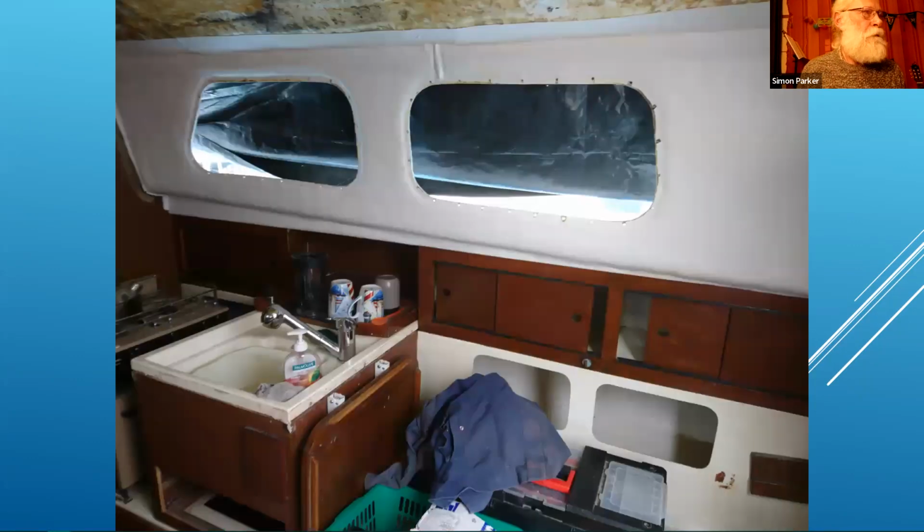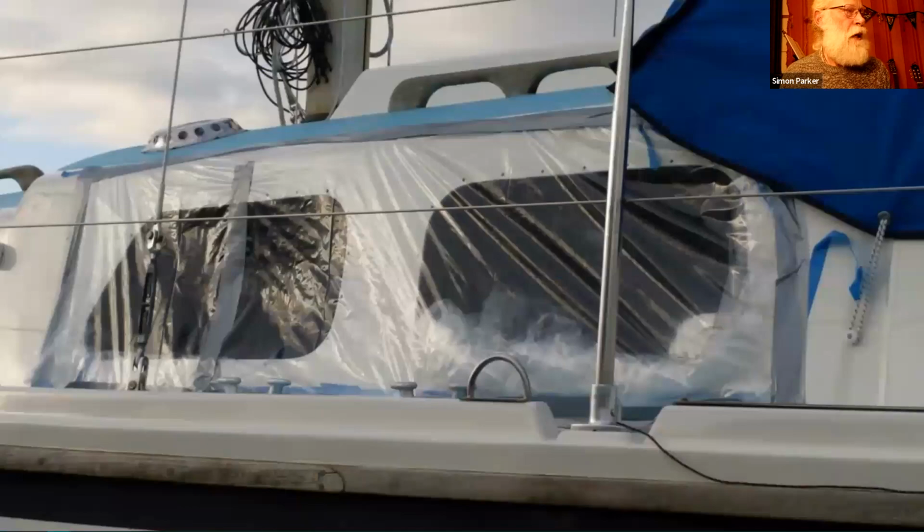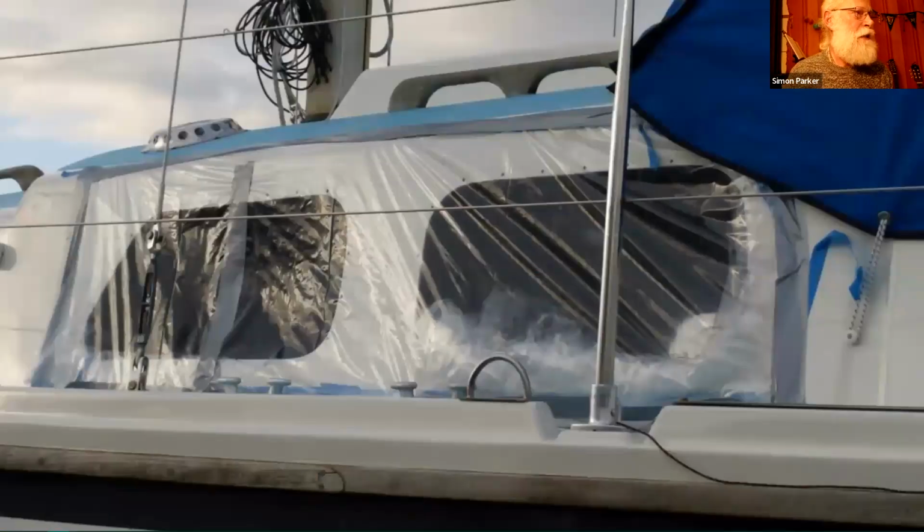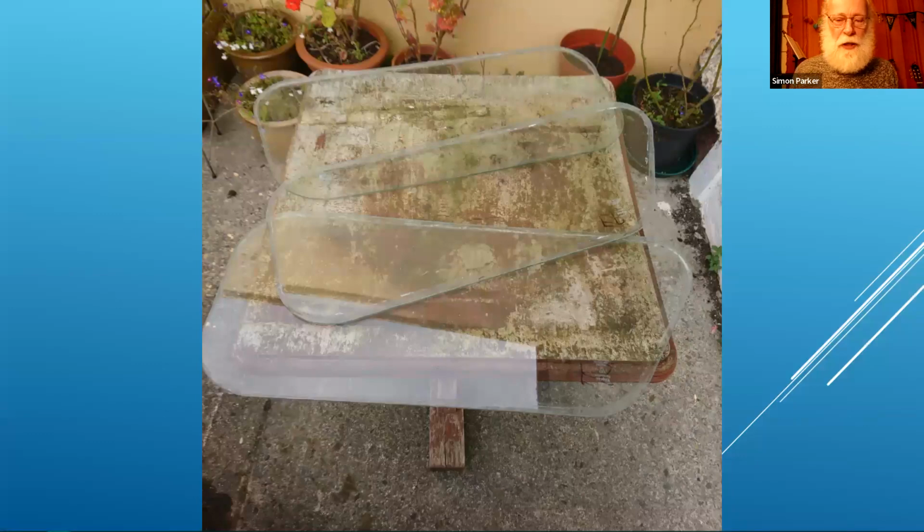So, okay. This is the other side. Similar job. And the woodwork is spruced up as well. A bit of staining in the woodwork too, to improve the look of that. So we have windows then to do. Now I took out all the windows.